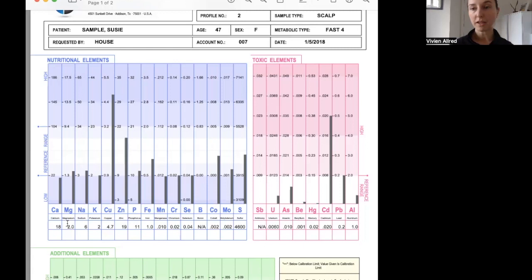So calcium, too low levels can cause issues with your immune system, histamine problems, obviously bone issues. High levels can cause a sluggishness in your metabolism, can be very linked to chronic pain. So a high level here is called a calcium shell. That's one of the most common imbalances that I see.